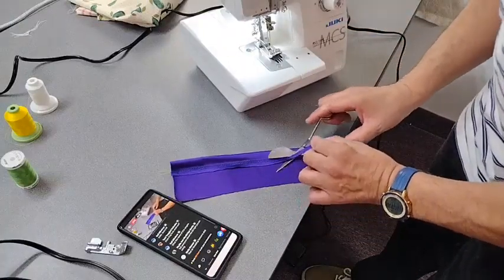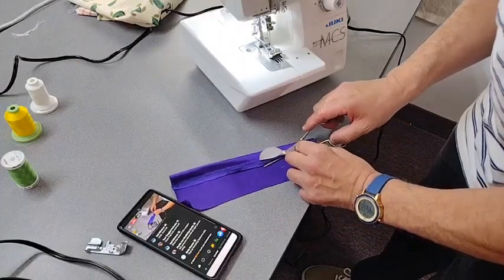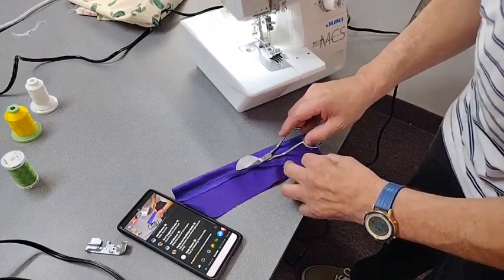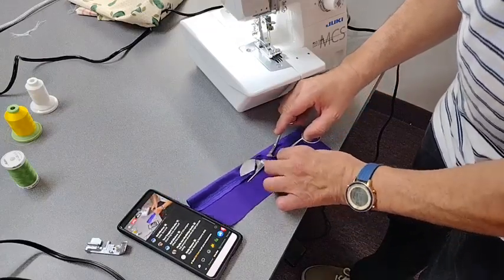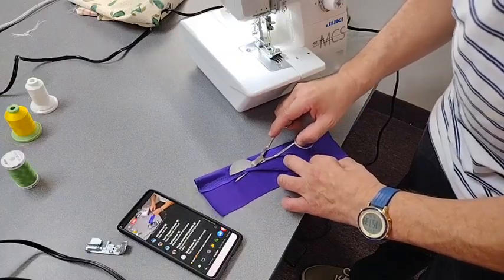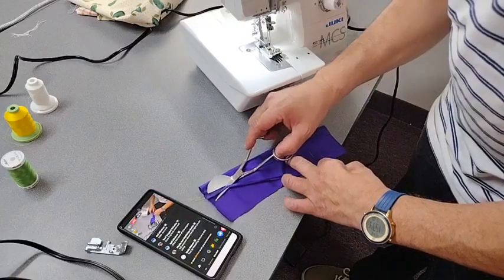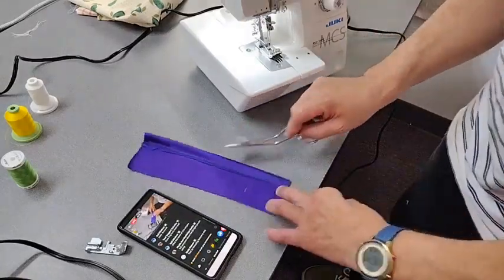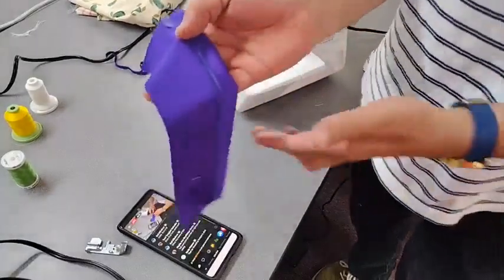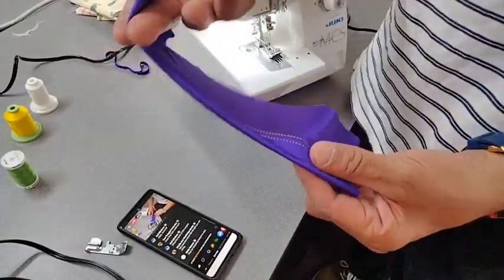Right. So this is how they do it in the factory. It's all done by cutting flat with the applique scissors. And you trim. And trim all the way through. And this is how it's done. And that's how you get that clean finish. And that's how all shirts are done. Yeah. So there you go. And this is your top. Yeah. Okay? Isn't that cool?